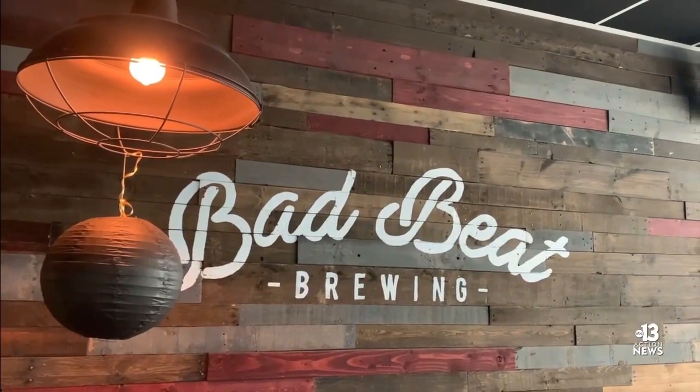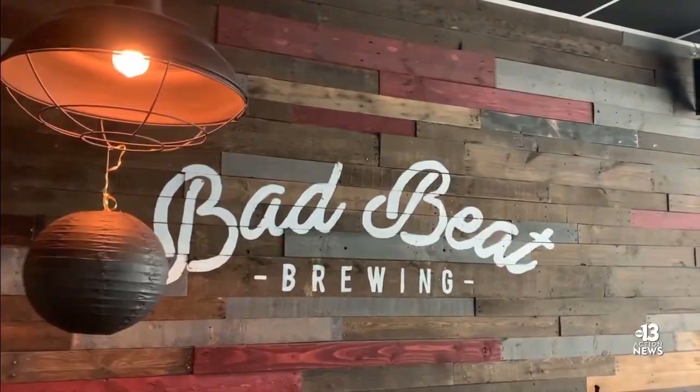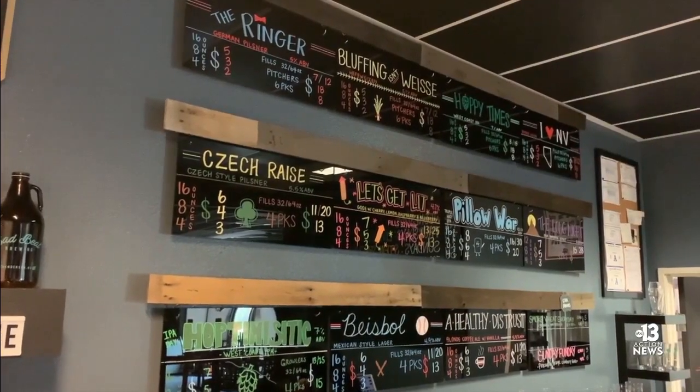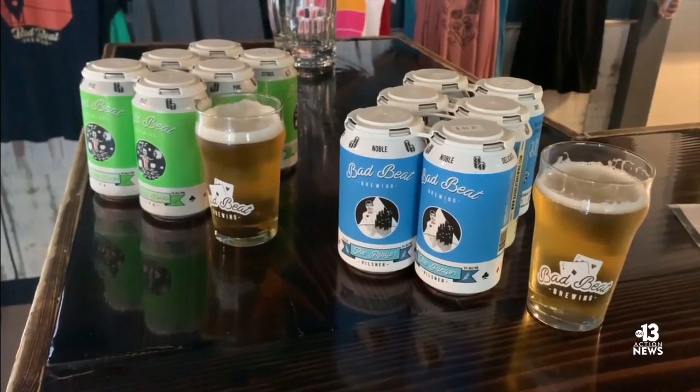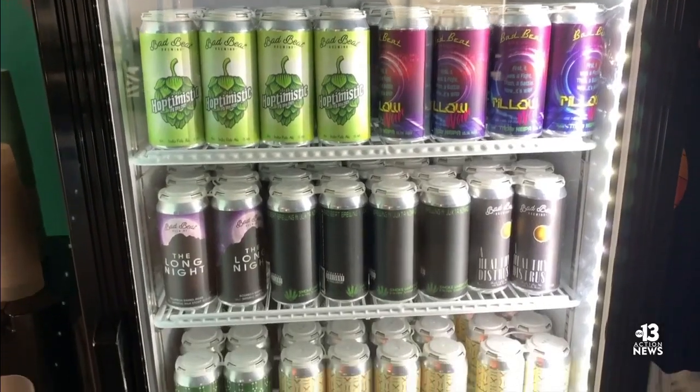Bad Beat was the first brewery to call the Booze District home and has continued to be a local favorite for beers such as the Ringer, a German Pilsner, and 2 Hoppy Times, a West Coast IPA.